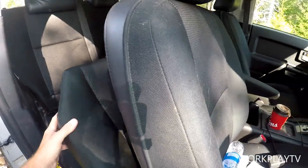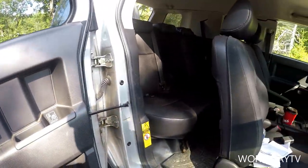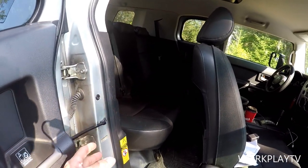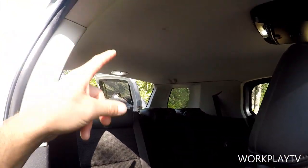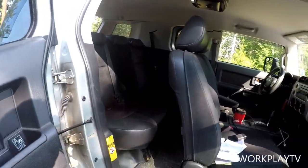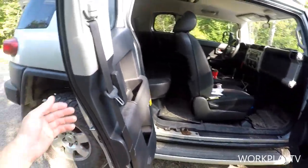I've had my cousin, who is 6'1" and like 300 pounds, sitting in the back here and he was actually extremely comfortable, he said. The roof is really high, so the headroom is really, really good. They pulled the seat up just a little bit and he had all kinds of room. So the door's open, kind of funky, kind of weird, but it works.